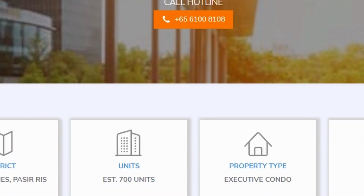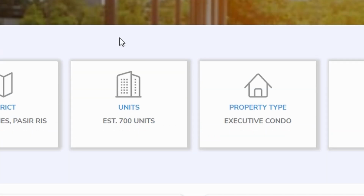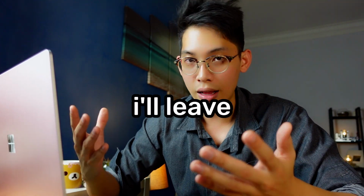Wow, this is a weird looking land parcel. We're expecting about 700 units and price range should be similar to that of A at about 1,300 per square feet. The site has everything A has, good or bad, I'll leave that up to you.